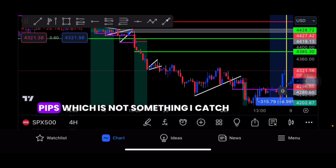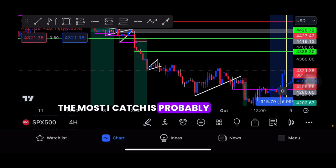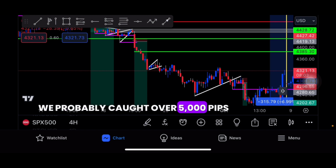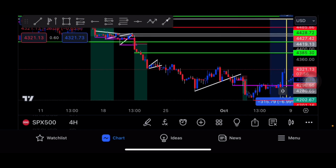But if you catch 3,000 pips, which is not something I catch every day, usually I catch around 200 to 500 at the least. The most I catch is probably 2,750. So yeah, man, this whole month we probably caught over 5,000 pips, and that's just off one trade. We caught half of that. So yeah, man, that's my strategy.